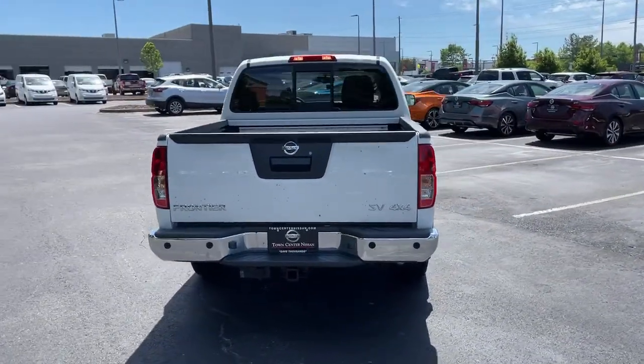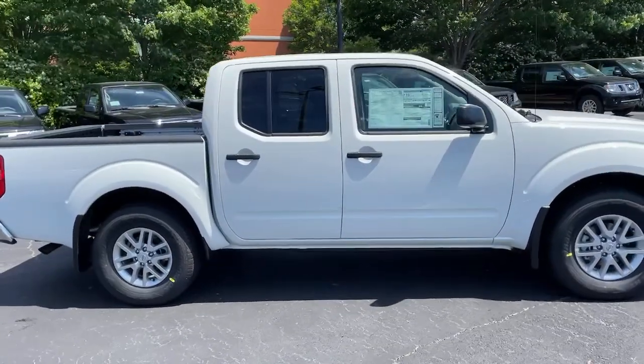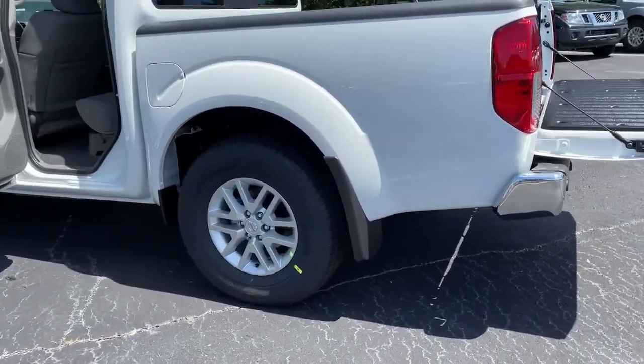These are just some of the great options this vehicle comes with: fog lamps, electronic stability control, trailer hitch, floor mats, power windows, bucket seats, four-wheel disc brakes, power steering. Midsize truck capability at an oversized value.